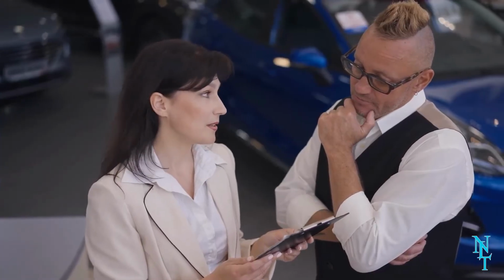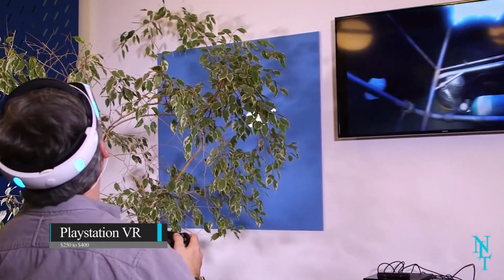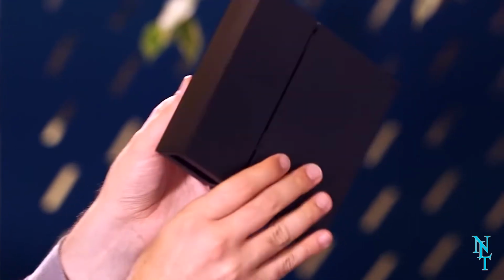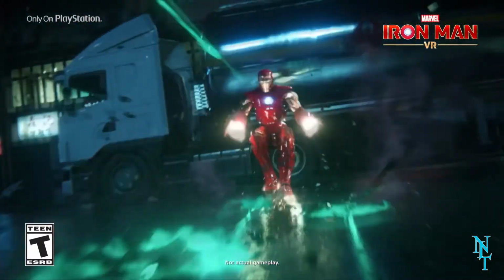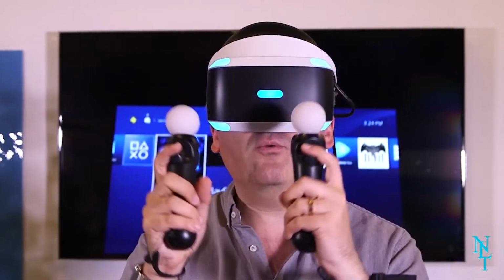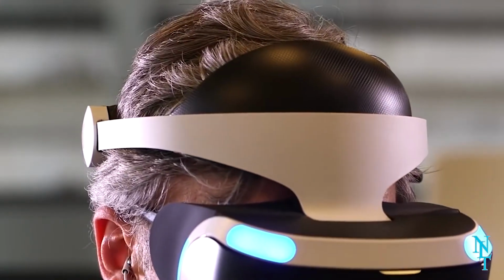And finally, we have the PlayStation VR, which sells from $250 to $400. It comes with dual move controllers, a PS camera, and a copy of Marvel's Iron Man game. If you love the PlayStation console, then we definitely recommend you check out this VR headset, as Sony has hit it out of the park once again with this device.